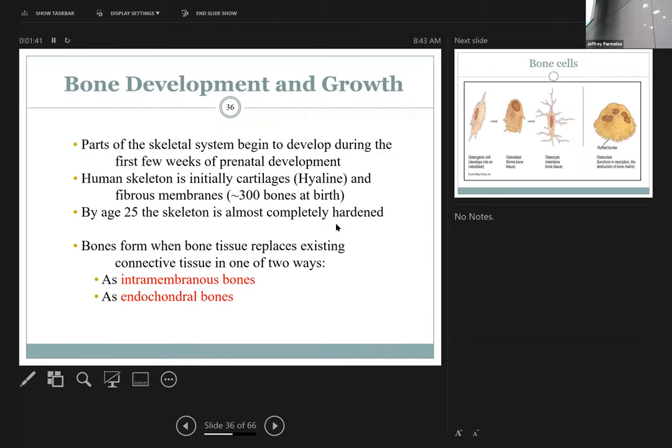All right, so what I want to hit today in lecture is bone development, how bones develop. You can see that you guys are all cartilage when you're a fetus. There's no bone at all. Then just before birth, the bone starts forming. So babies are really bendy and flexible. There's not a lot of bone there. You can see there are 300 bones at birth. How can you go from 300 to 206? Because a lot of the bones are in pieces and then they fuse together.